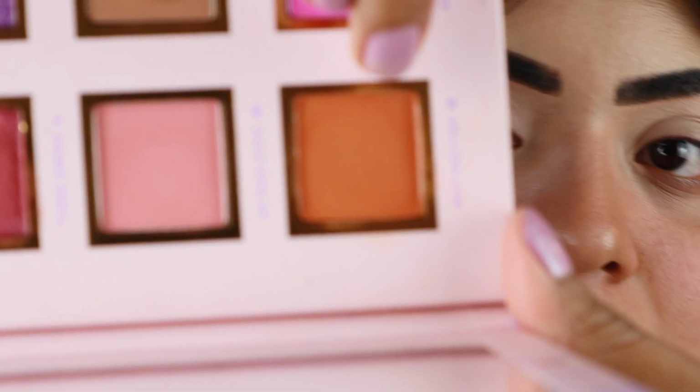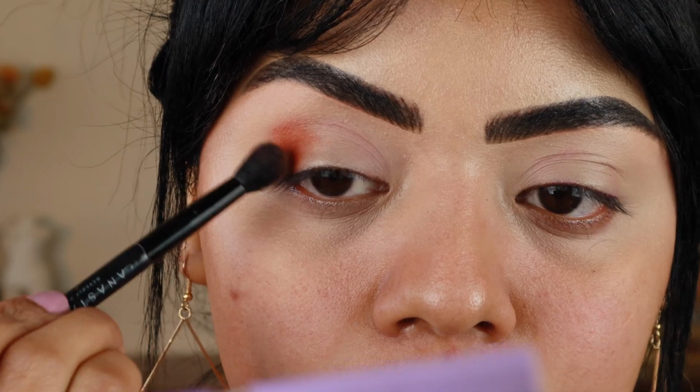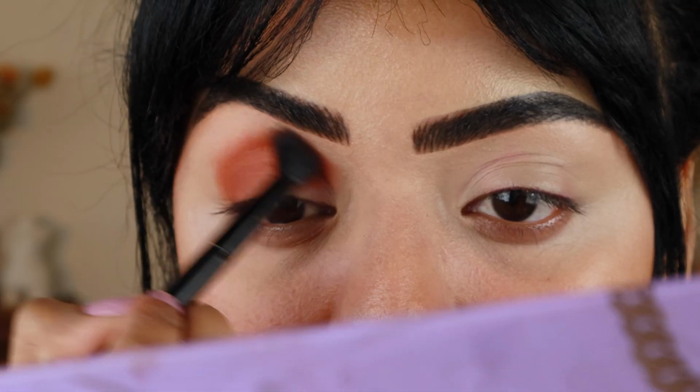To start off in the crease and the outer corner, and just to kind of build that transitional base, I'm going to start off with the shade Muy Excited, which is like this matte orange here. Now with a fluffy blending brush, I'm going to blend out the edges and blend it out a little bit more with the shade Ay Que Cute, which is this matte pink here.